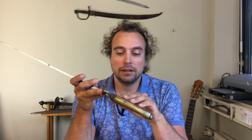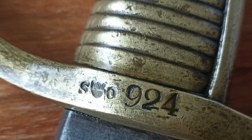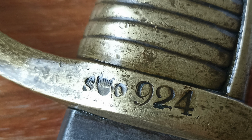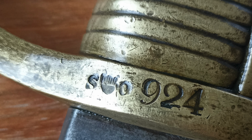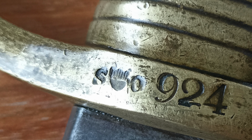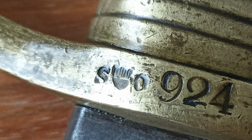So now we can suddenly turn this marking on a hilt into a true coat of arms, and it's a coat of arms that is represented by a tri-lobed shield. I hope that's the correct term, but let's say a shield with 3 points, kind of, and with a top half that is red and a bottom half that is silver. Now this is something we can actually look for.